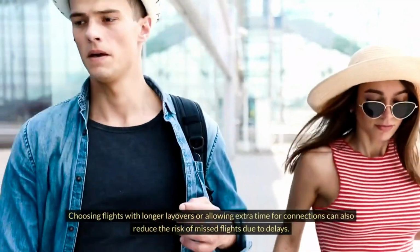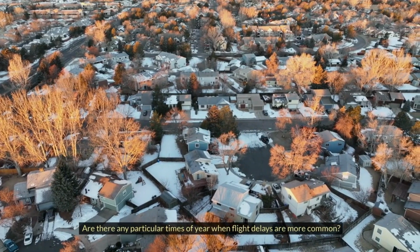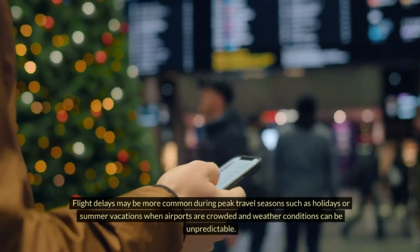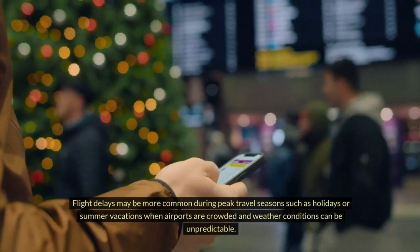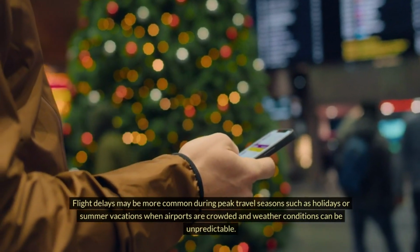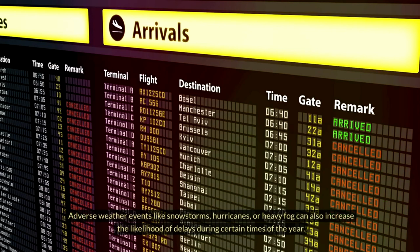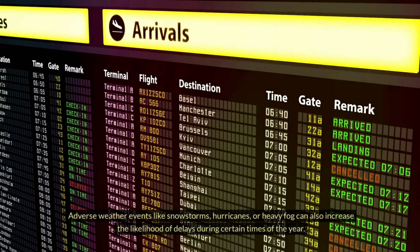Are there any particular times of year when flight delays are more common? Flight delays may be more common during peak travel seasons such as holidays or summer vacations, when airports are crowded and weather conditions can be unpredictable. Adverse weather events like snowstorms, hurricanes, or heavy fog can also increase the likelihood of delays during certain times of the year. What should I do if my flight is delayed overnight?